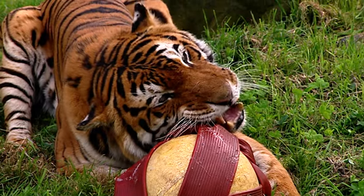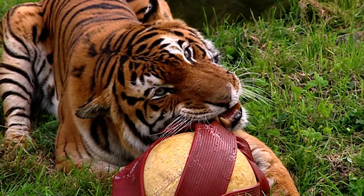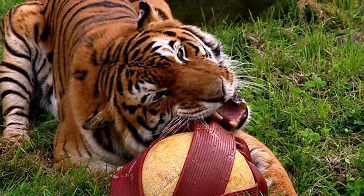Off he goes with it, and we can give him a nice big supper tonight as well, because he's earned it. He's worked hard for it, so it just all works out really well for tigers in the end of the day. Yeah, feels like they've done a hard workout, and I just need to go and have some lunch myself.